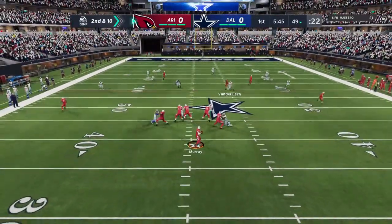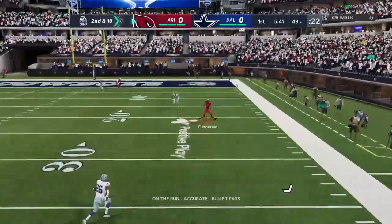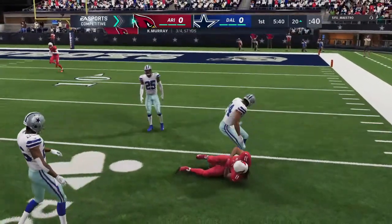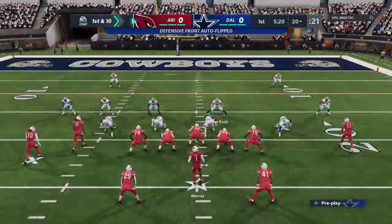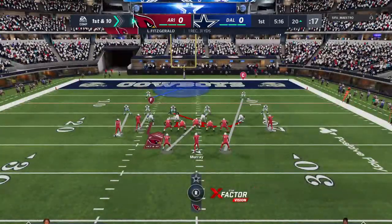Throwing again. Murray. Escaping the pressure right. And this is caught at the 20. And he's going to get this one down to the edge of the red zone. That goes for a gain of 31. So a big play as it gets him all the way down to the 20 now for 1st and 10.